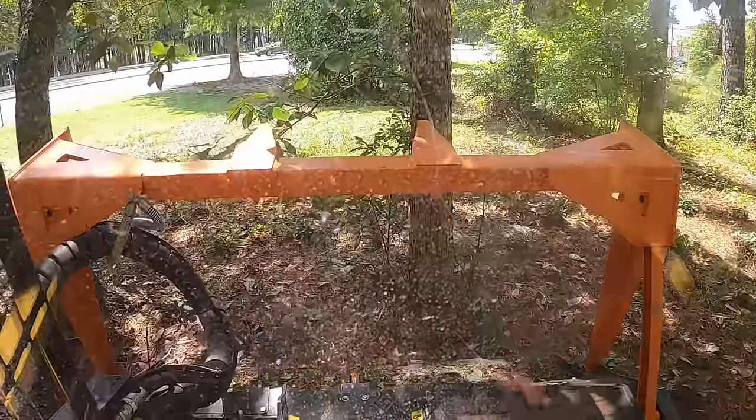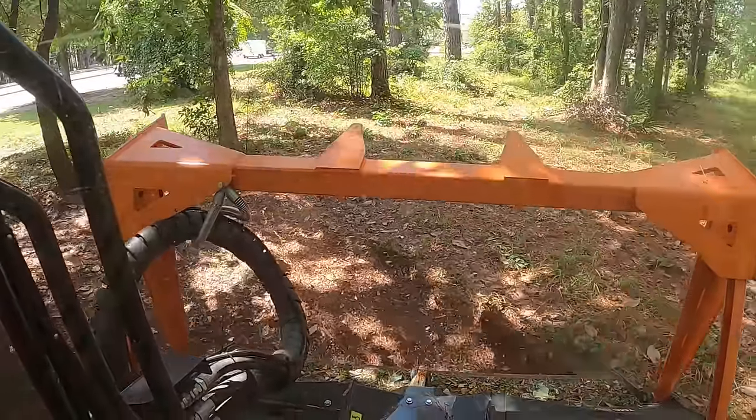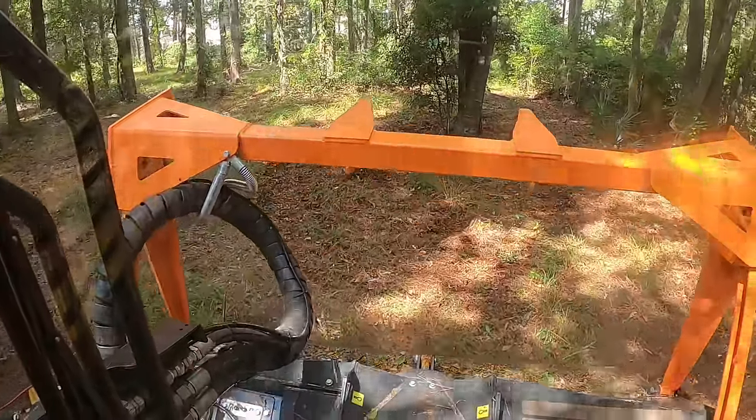Around them and make it look nice. A lot better product in the end, using the zero turn, after I came in here and really got it cleaned up.